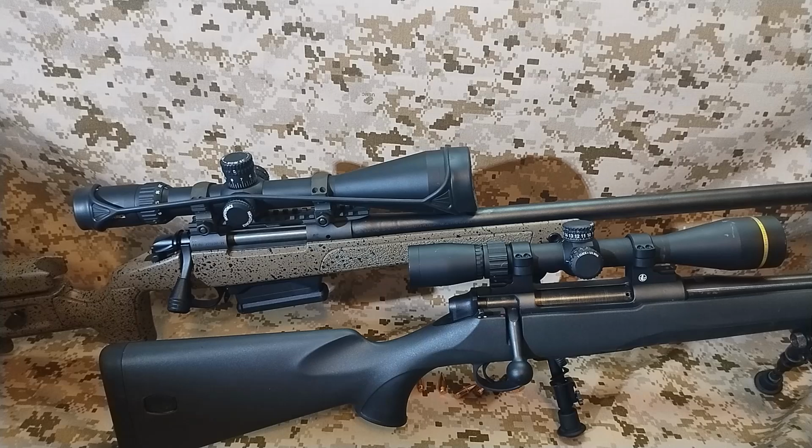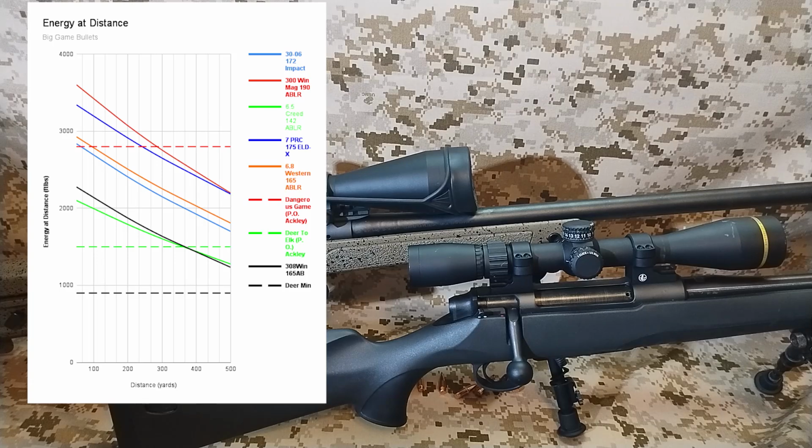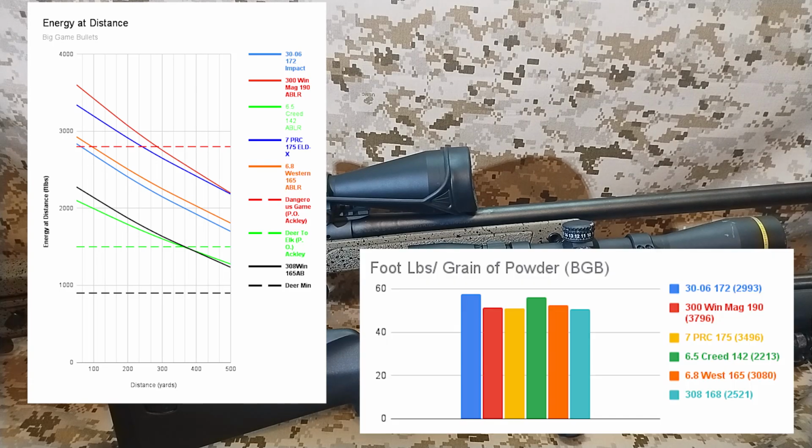The number one thing that the prosecution brought up in the last episode is how inefficient the 30-06 is compared to everything else. Well, let's see how true that is. If you remember in the last session of the trial, we saw that the 30-06 was in the bottom middle of the pack when it came to big game bullets with their energy at distance. So if we look at the efficiency of each of these cartridges pushing these projectiles, you'll notice the numbers start to look a little bit different.